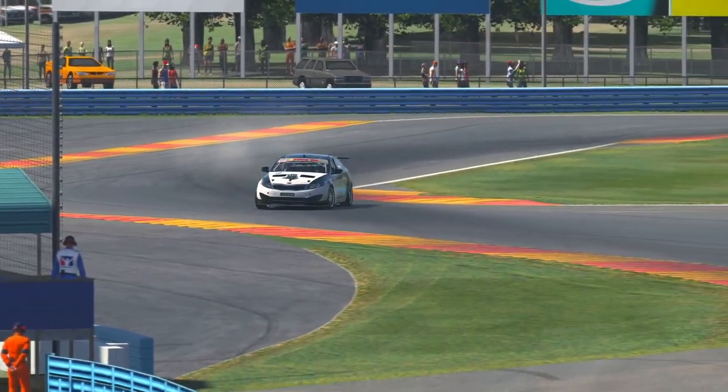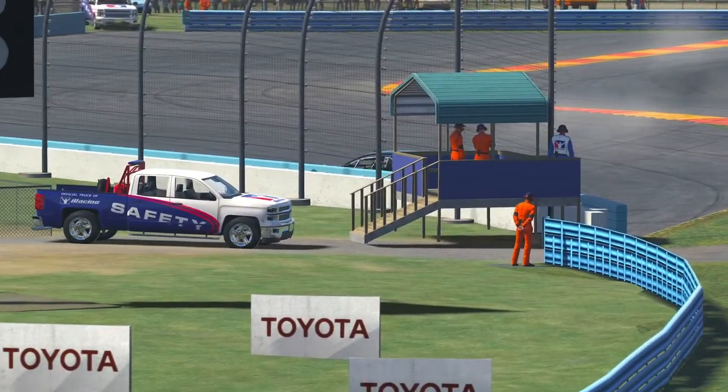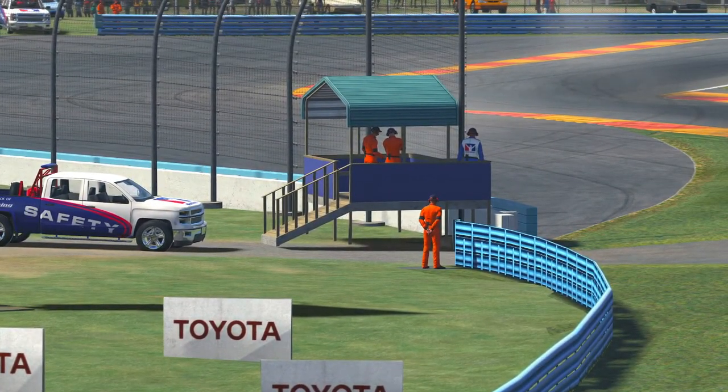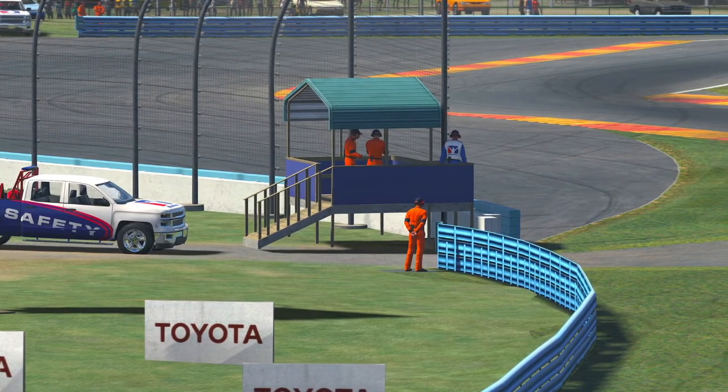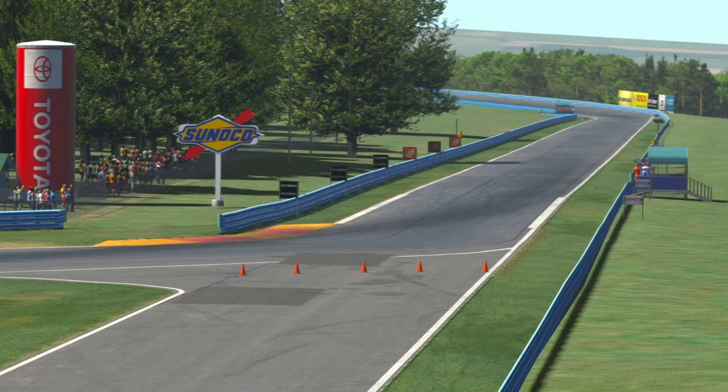Oh, no. Yes! We've got a spinner. Oh, I just love how the marshals just casually chat on. Cars just exploded in front of them. But hey! And that is it. We are there. Let's see what we've got.